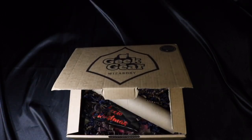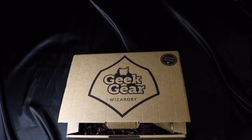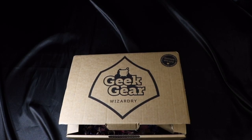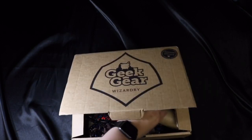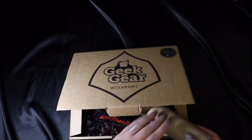Okay, so right off the bat, I'm going to tell you, normally these boxes have a shirt, and it's normally right on top. I don't see one just off the initial peek, so I'm thinking maybe they don't have a shirt in this one, which is kind of interesting because I can't tell you the last time we didn't have a shirt in the box. So first thing I see here is a tube, so I'm going to go ahead and pull this out first.